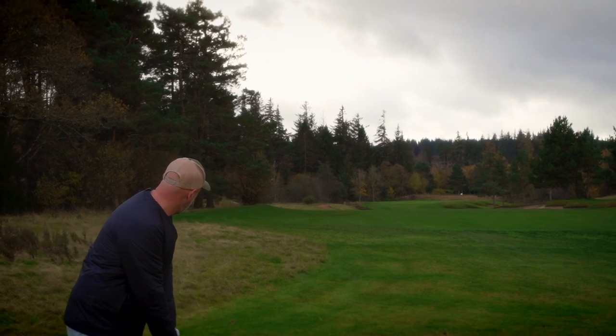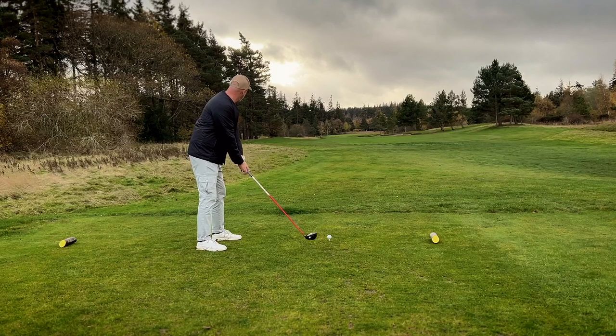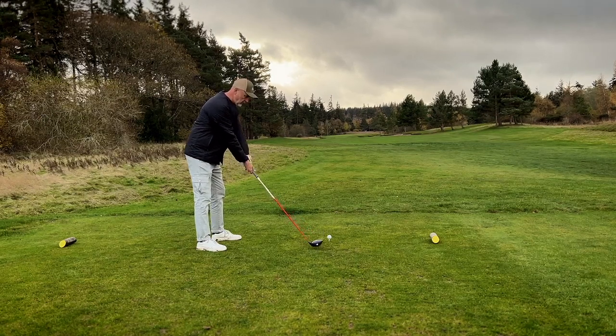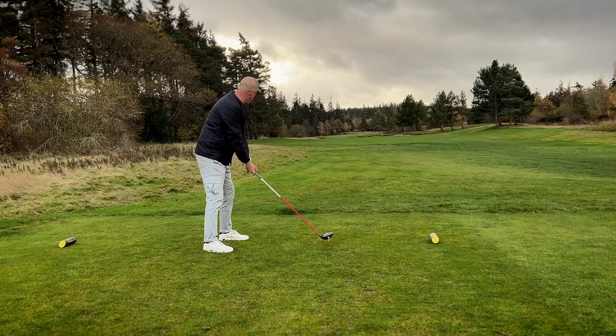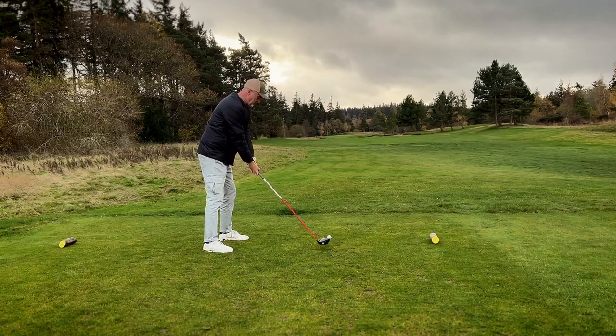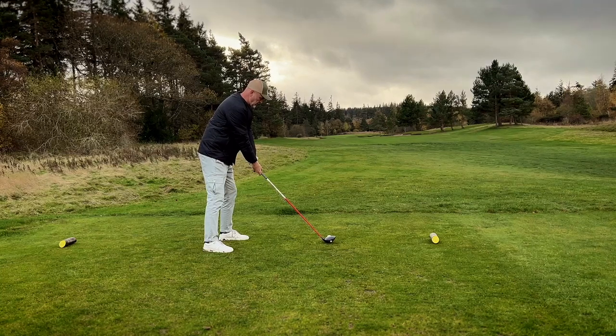Normally, I like to hit a left to right, but the problem with that is that means taking on the water's edge, because it's quite a... well, it's a narrow fairway. It looks to be from down here anyway. I'll tee this one down a bit. Come on, keep the ball low.